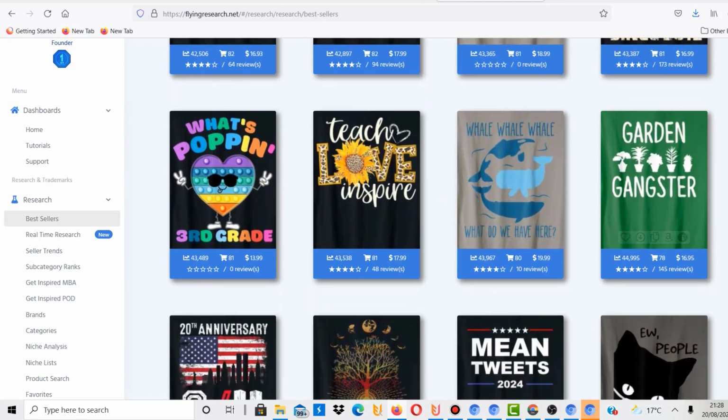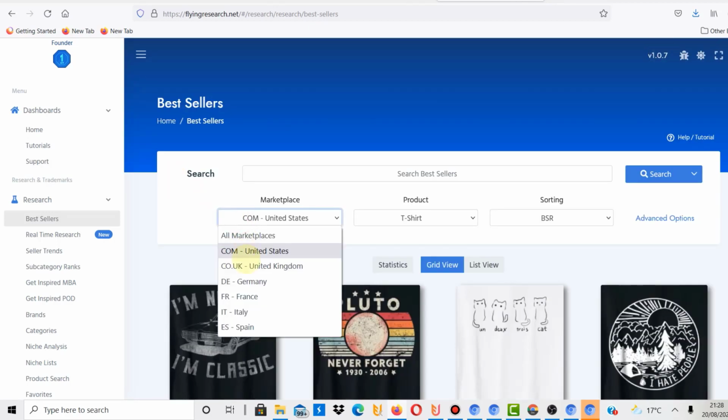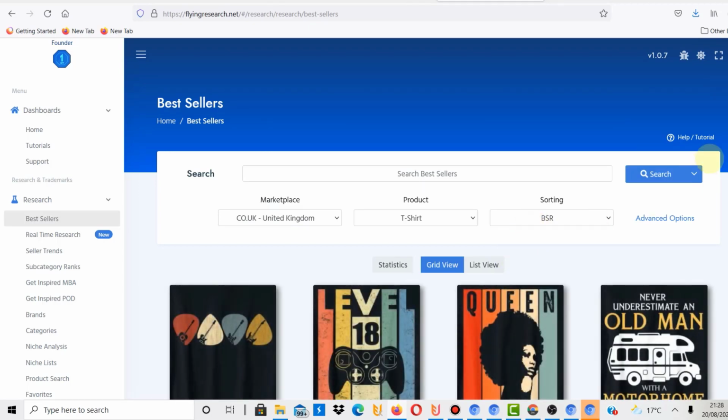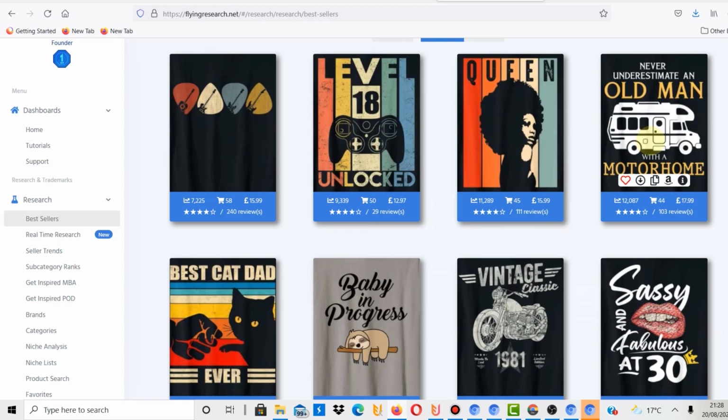Let's take a look how the UK marketplace is doing. So we're going to have a look if that makes any difference. So we're obviously sorting by the BSR, and let's take a look. Motorhomes, camping, pretty popular. These are really evergreens that are selling all year round. Of course, in the summer they are selling more often. You can do that with a motorhome or a caravan.